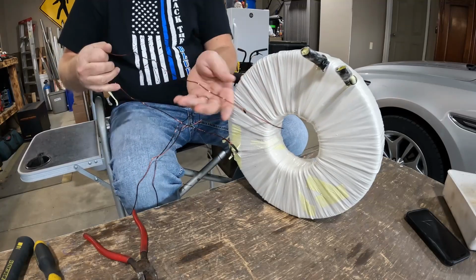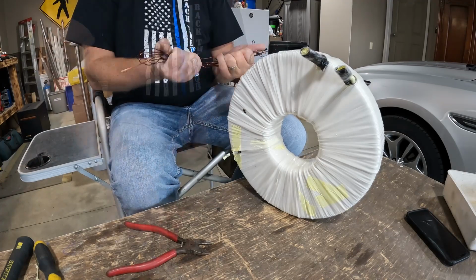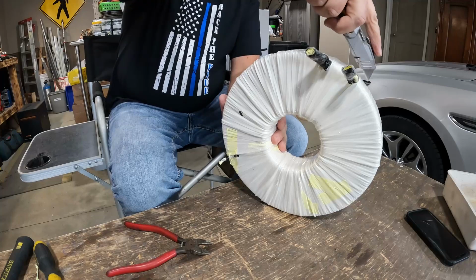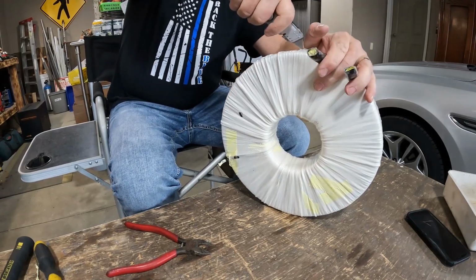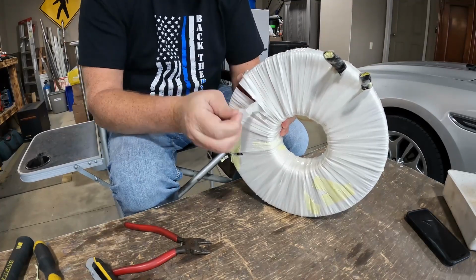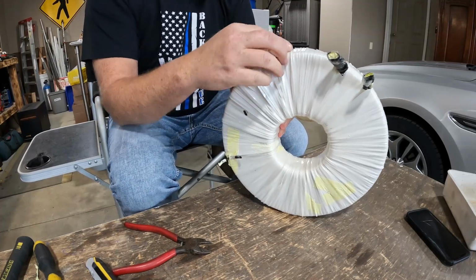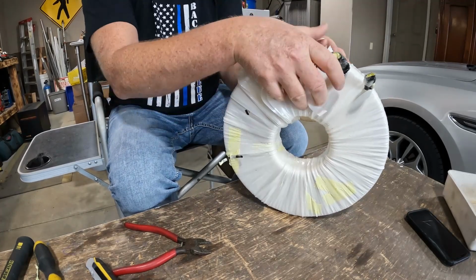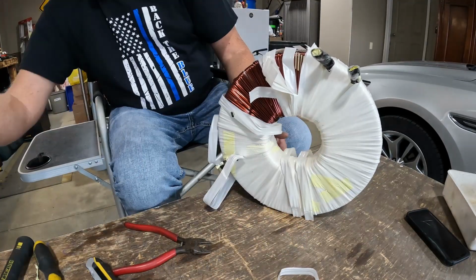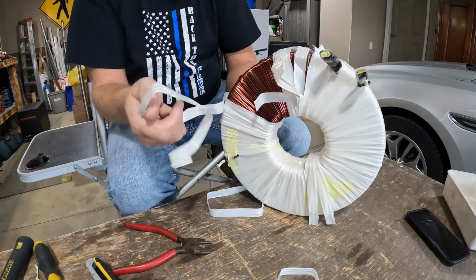So that's the end of the first layer. Just take a knife to this and here we go. We're not done yet, folks. Oh yeah, it'll take me 5 hours to unwrap this thing. All right, I'll be back.